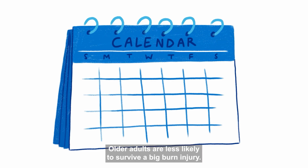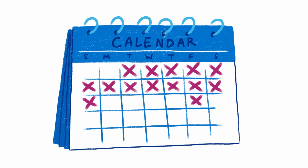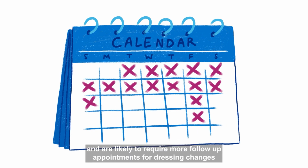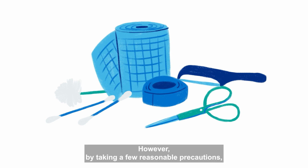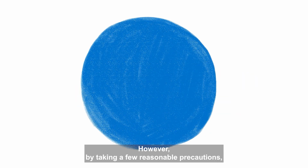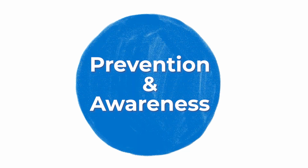Older adults are less likely to survive a big burn injury. They have to stay in hospital longer for treatment and rehabilitation, and are likely to require more follow-up appointments for dressing changes and scar management. However, by taking a few reasonable precautions, the risk of sustaining a burn injury in the bathroom can be avoided. Here are some tips from our burns expert.